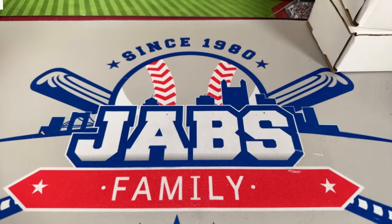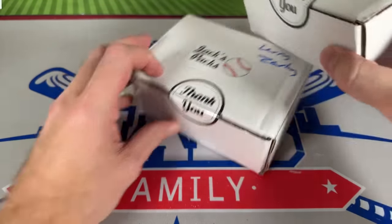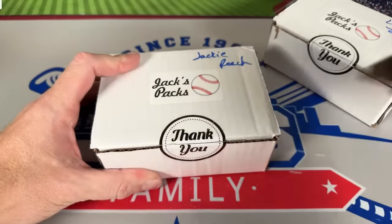But, man, I don't know. It's going to give it a run for its money. Here's Larry Zarling coming up. Box 28. Box 25 and 28. Now, 28 was already previewed, so you'll see those cards. You've already seen those cards. Let's do Jackie Roach first.